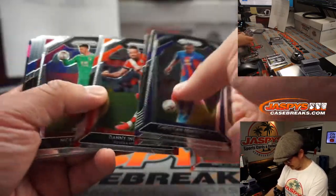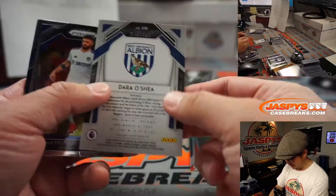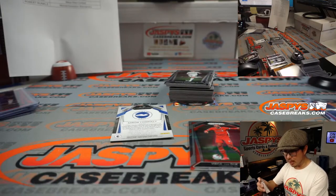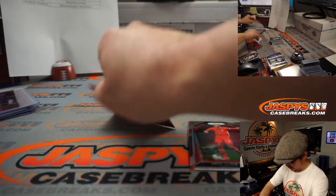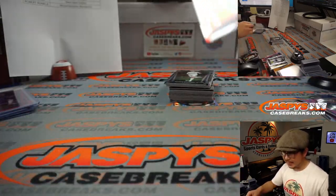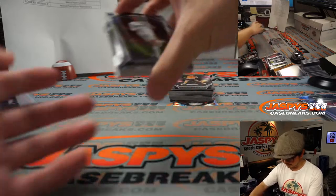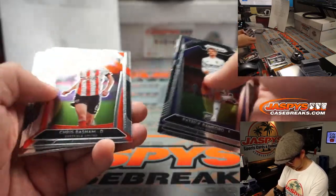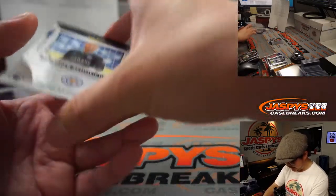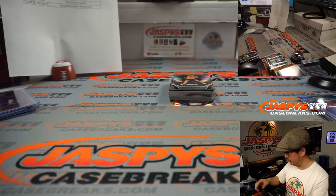There's Virgil van Dijk. We got Aaron Connolly, and we've got Dara O'Shea, 185 out of 199, rookie. For West Brom, that's going to go to Robert. Aaron Connolly going to EA. And the Van Dijk. And the autograph behind João Moutinho is Kasper Schmeichel, the Leicester City keeper. That goes to Josh. Tried to trade, couldn't trade Mojo.